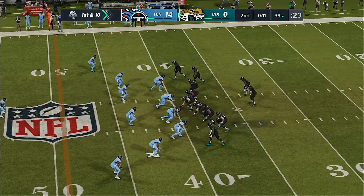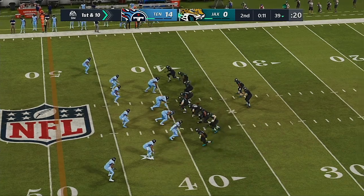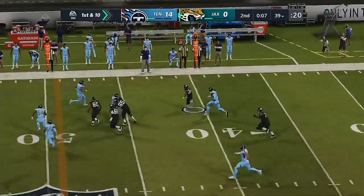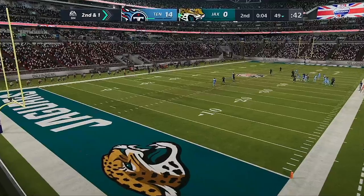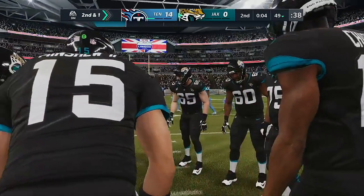So from the 39 now, they'll come up on a first and 10. Now Minshew to Thompson on the screen. And he'll be brought down just shy of midfield at the 49-yard line. And with just 4 seconds left in this first half, a timeout call.